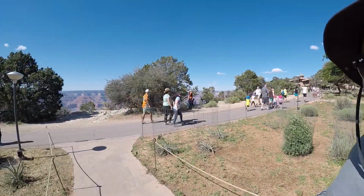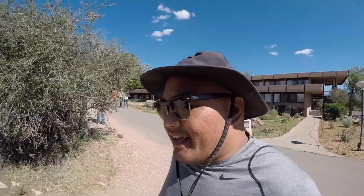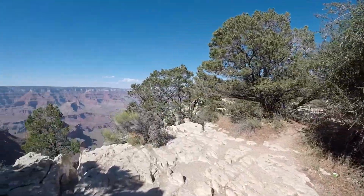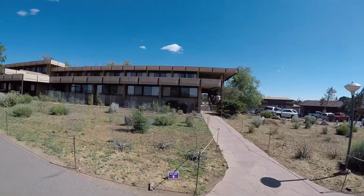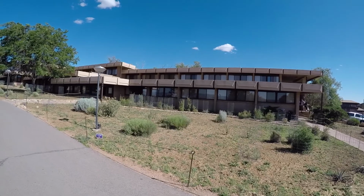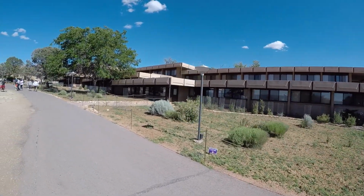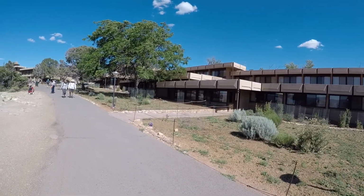Look how close this is. You just saw me leave the hotel, walk straight out the door, and now we are at the South Rim of the Grand Canyon in Grand Canyon Village. Globus puts all their guests here in the Thunderbird Lodge, and again, right inside the park. You're staying right in the Grand Canyon.